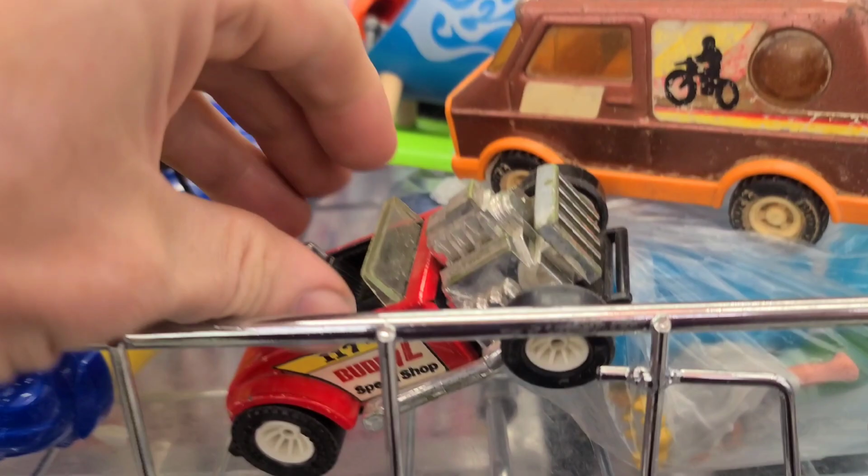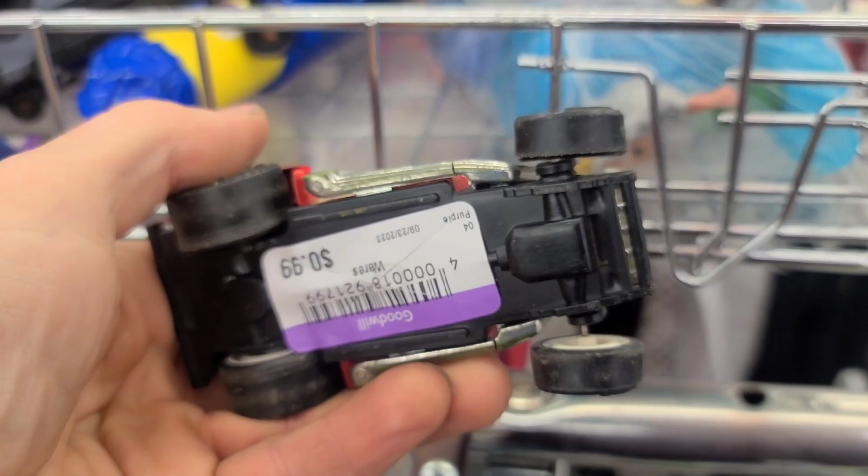We're still at that same Goodwill, and we're still finding stuff. Check this out. We already have one of these, but the windshield's jacked up. $1. Old Buddy L vehicle. And there's a... This looks like Buddy L, too. Yes. It's a van. That's another $1. Just a little dirty. We'll clean her up.